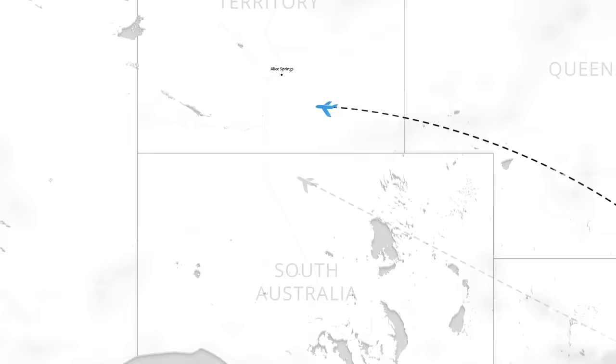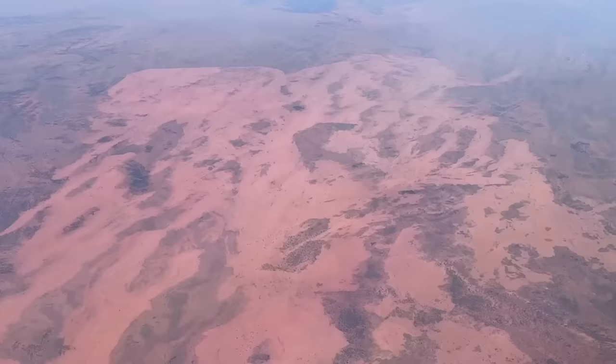What's the approach like into Ayers Rock? So because of the wind direction, we're going to fly an RNP approach today into Ayers Rock. It's quite warm there, it's 44 degrees Celsius at the moment, and the wind is from the southeast at about 20 kilometers an hour.